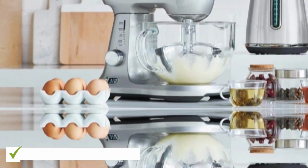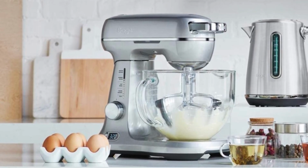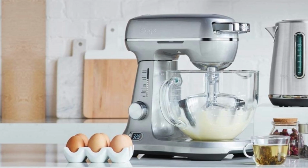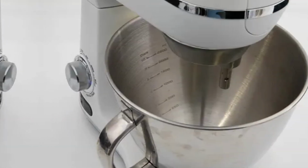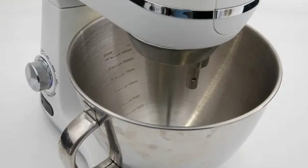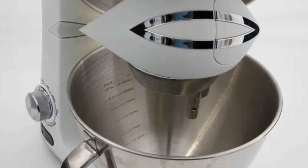Number 1. Breville Bakery Chef Stand Mixer. On top of its high power and quality materials, this Breville stand mixer is a nice size for any counter. It completed every task in our testing quickly with minimal noise and mess. It whipped cream to stiff peaks in 18 seconds, far faster than any other model, and it mixed cookie dough and kneaded bread dough evenly, efficiently, and quietly.